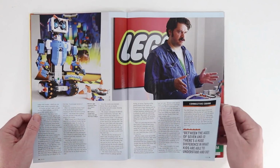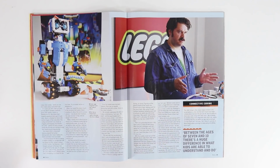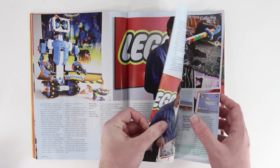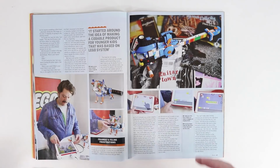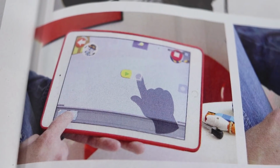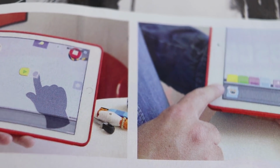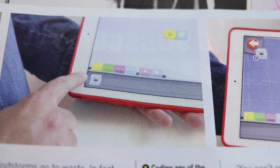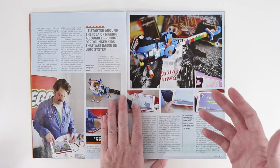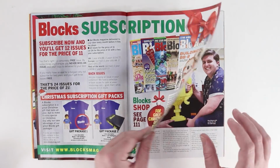And here we have a whole article with one of the designers of the Lego Boost sets, and their whole goal is to get the builds and the programming of these interactive sets down to a level for younger kids. I think that's cool. I look forward to seeing what kids and other people are able to do with these Boost sets. Let's keep moving on.